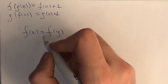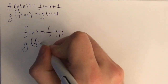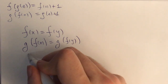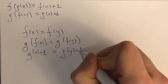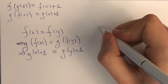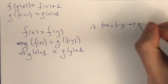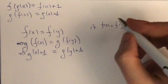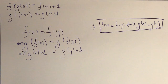Well, what it means is if we plug in x here, we will get that g of f of x is equal to g of f of y. However, these are equal to g of x plus 1, and g of y plus 1. So in other words, if we have f of x equal to f of y, then we know the same thing holds for g of x equal to g of y. Because f and g are symmetric, we can get the same result the other way. This is an if and only if right here. Is this useful? We don't know, but it's something we notice, and let's keep track of it.